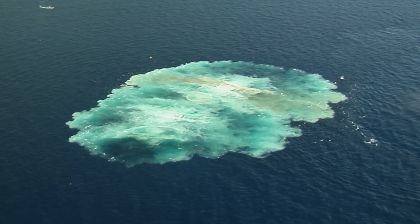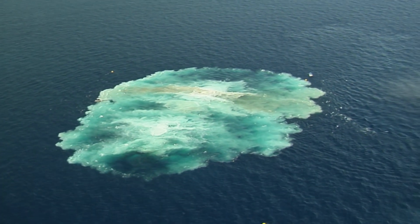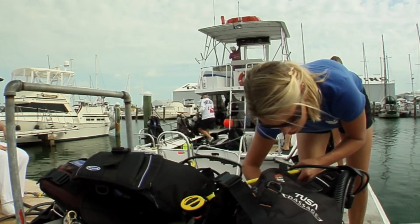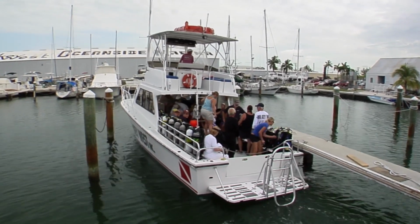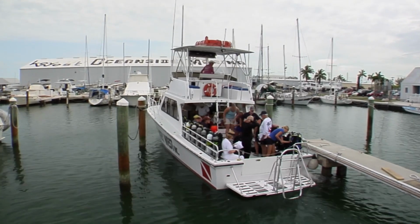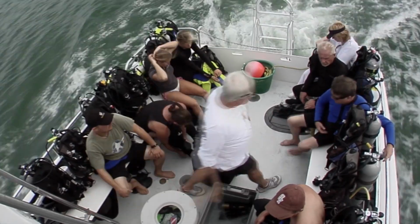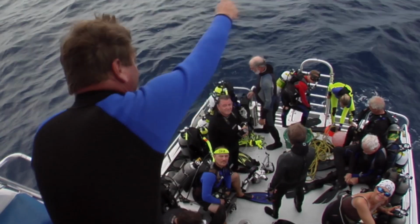Awesome. It looked to me like it's supposed to look. I've seen a lot of these big ships sunk, and it really looked like everything went the way it was supposed to go. The next day, dignitaries and participants headed out to the new dive site for a first look at the ship. Supposed to be a lot of current running this way.